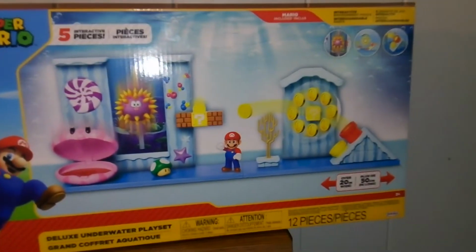It's Harris37 and I'm reviewing the Super Mario Jakks Pacific World of Nintendo Deluxe Underwater Playset. This set is really cool, really blessed. I found this at Target, and this set's been announced for a while, but we haven't really seen it in stores until recently, so this is pretty cool.